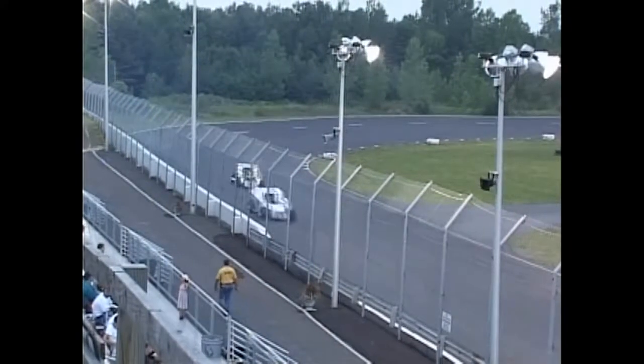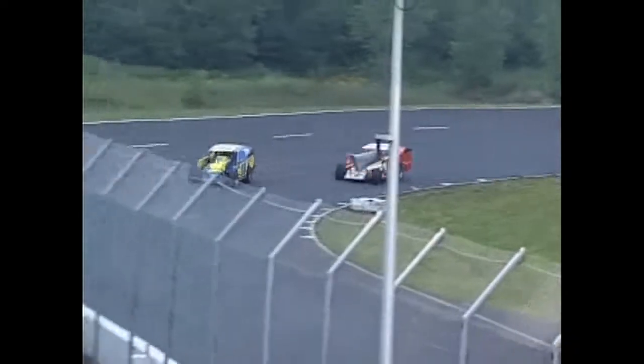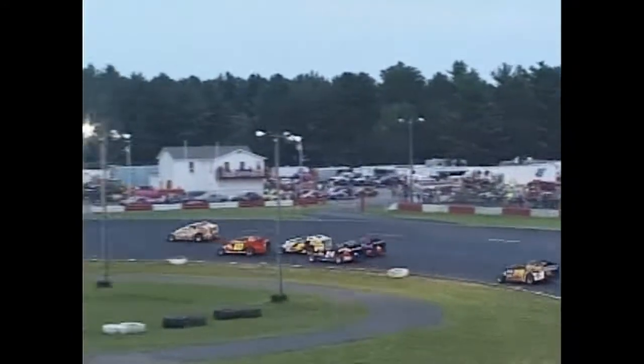Brian Trim goes to the outside of the CO2 of Greg Reel. Trim goes to second. KA puts another lap on the board. Brian Trim is now in the second spot. Third is Greg Reel. Fourth is Jason Durgan. Fifth is the pistol beverage of Green.